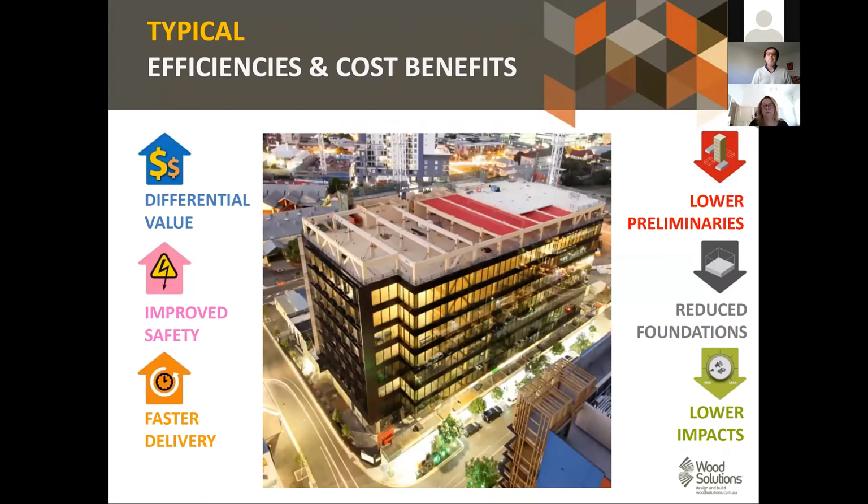And typically, the range of efficiencies and cost benefits that you can achieve by using timber structures are described by these 6 criteria. Sometimes 1 or 2 of them are more important in a given project. Sometimes they are equilibrated, but normally they are all present in a project, like this photo here of the beautiful office built by Lend-Lease in Brisbane at 25 King Street shows. So if you understand this photo, my presentation is over.